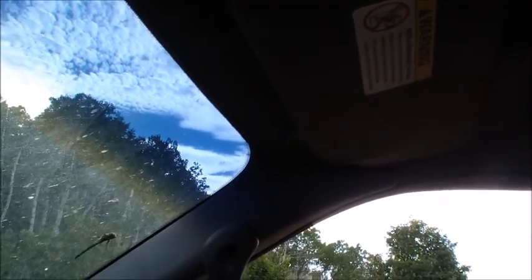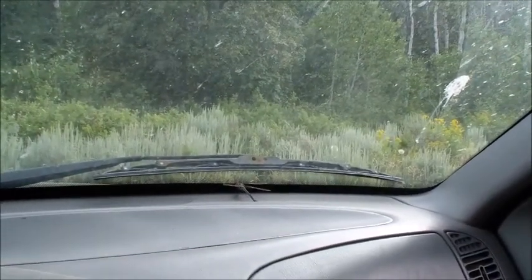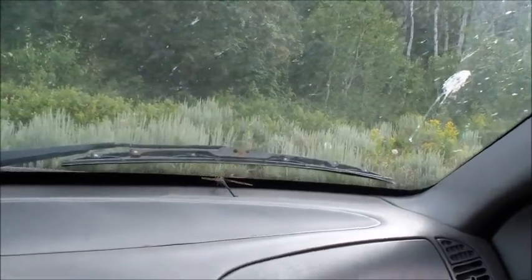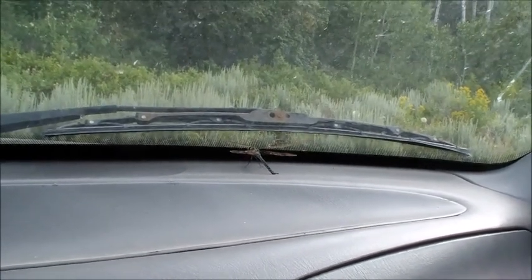Well guys, that's what happens when you drive up the mountains with your windows down. You get a big dragonfly hanging out in the cab with you. Let's see if we can get him out here so we can get on his way. He's pretty though. Bright blue. This looks gray in the camera, but he's got a lot of blue on him.